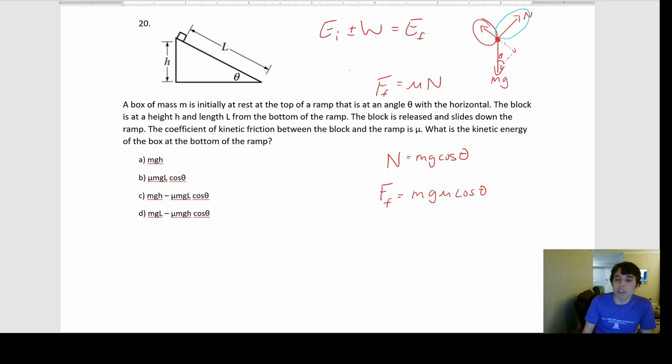And the distance, so the work, now work is the force times displacement. Well, I know the displacement is this length L, right? So the work done by friction is going to be mg mu cosine theta times L, since L is the displacement down the ramp, right? So let's put it all together now.